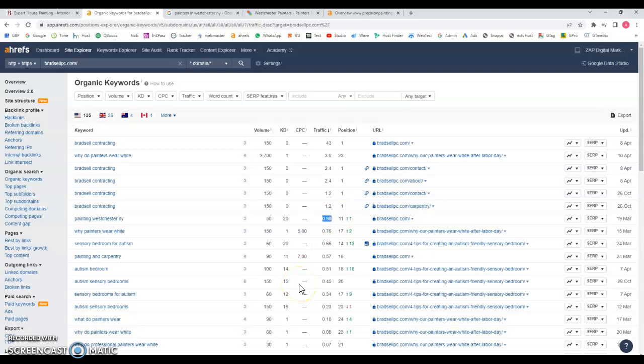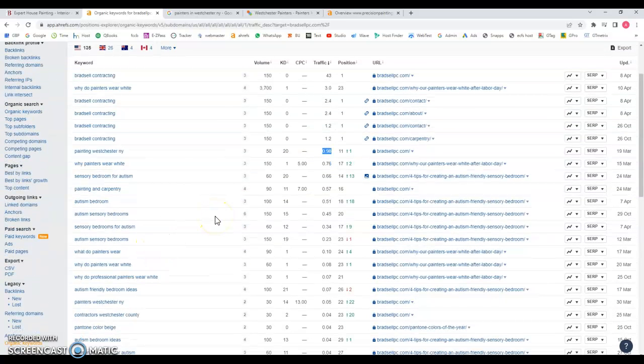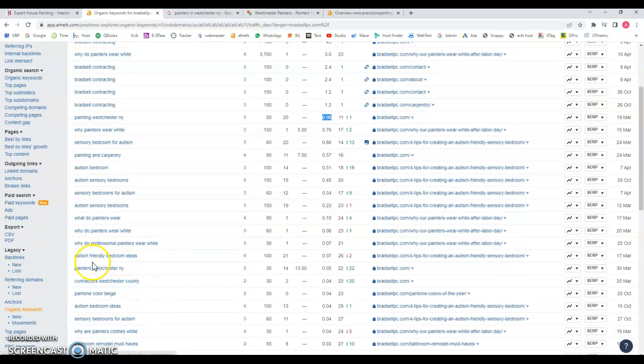So nothing to take advantage of that because you're not ranking for that keyword. Painters Westchester, New York. There's 30 searches a month, and you're almost on the third page, so you're not getting anything. And even though it seems that you seem to be cranking up, still content is very important in these type of situations, because that's going to be the base to tell Google that you are actually a painter in the Westchester, New York area.